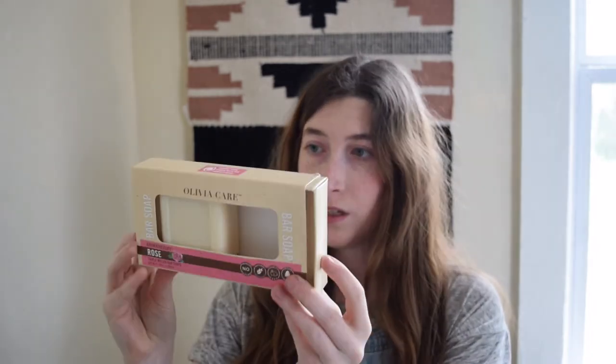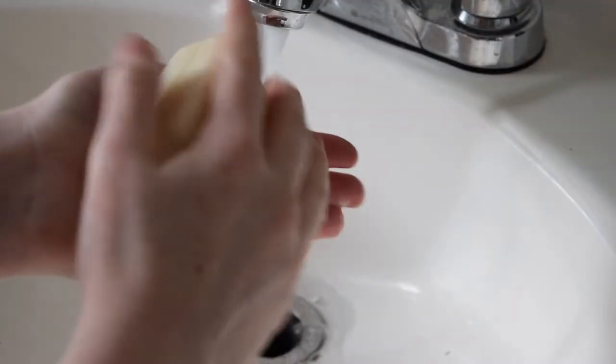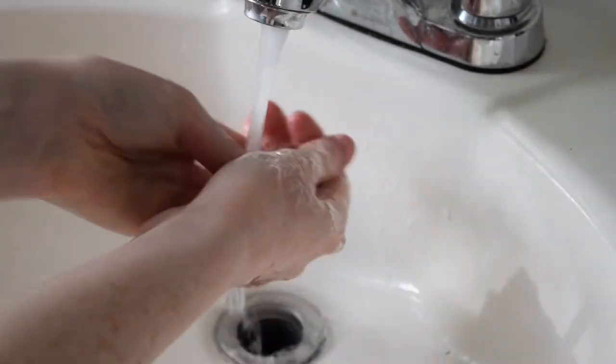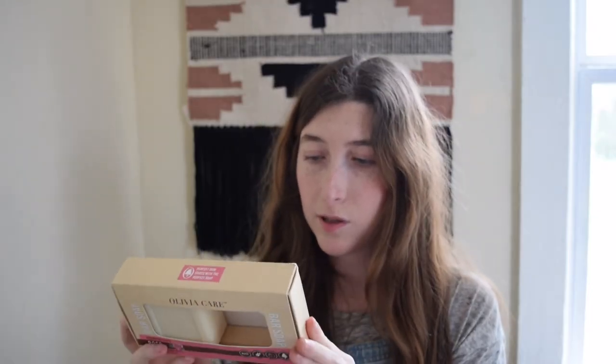And it's nice. So along with the conditioner, this is a bar soap, but I use a bar soap as shampoo, and I really like how it looks on my hair a lot more than if I was to use just a regular shampoo. So this bar soap is by Olivia Care, and it has no parabens, natural ingredients, it's cruelty free, and it's vegan. And going back to that rose stuff, this smells really good. It has a rose cinnamon kind of smell. It doesn't have cinnamon mixed in it, but it still smells really good.